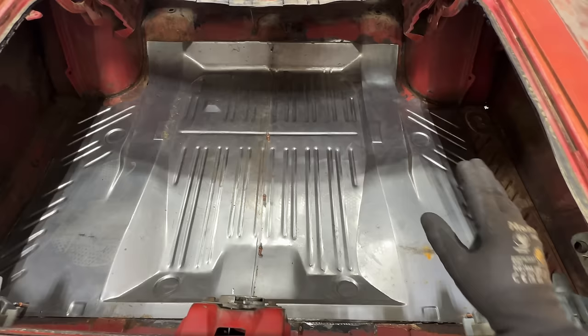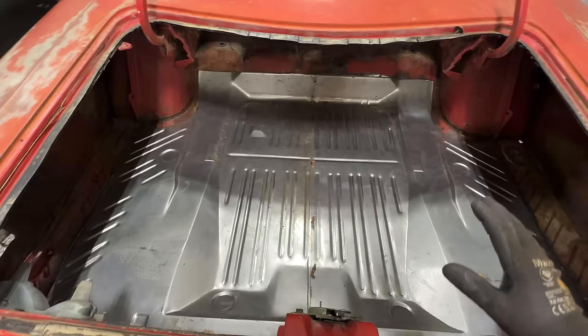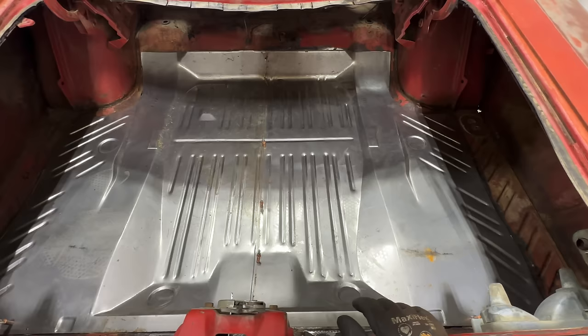So I'm gonna go ahead and get some lighting inside of this trunk. And I will do my best to try to film this, guys. It's really hard with my big butt in this trunk. You really can't see a whole lot around me while I'm in here. So I'll try to do my best and show you guys what we're doing and also any tips or tricks for doing this job. So let's go ahead, let's get this thing lit up, and let's get this pan all cut out.